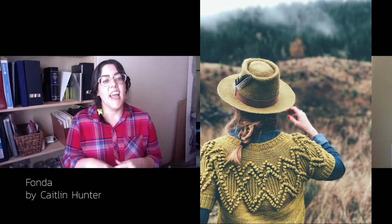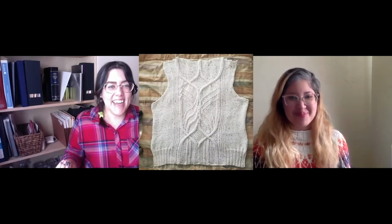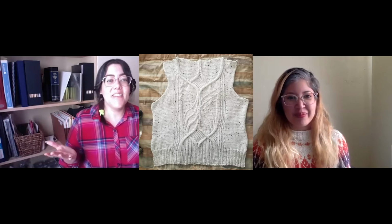The first one for that is the Fonda by Caitlin Hunter. What I was envisioning is that I have all of this worsted weight cotton from the epic fail that was the Nightingale, and I need something to use it on. The Fonda could be a good solution, because it doesn't need to be super structured, I can wear something underneath it, and it's not as large as the Nightingale, so hopefully the weight of the cotton won't be as much of an issue.